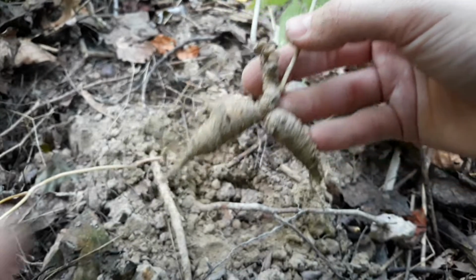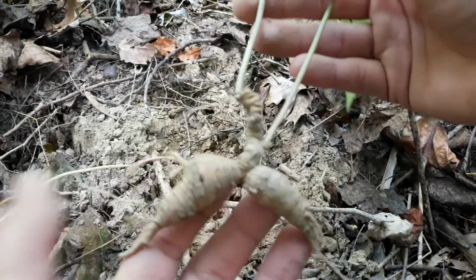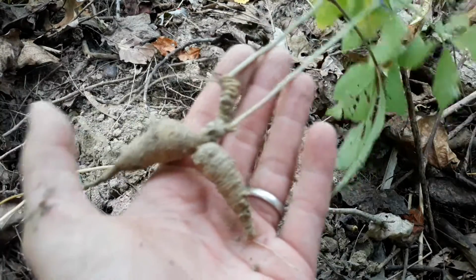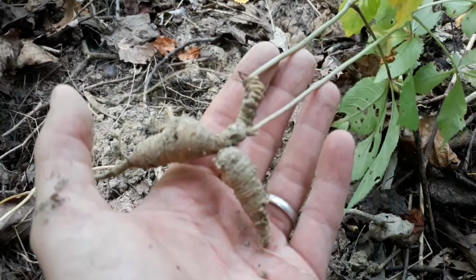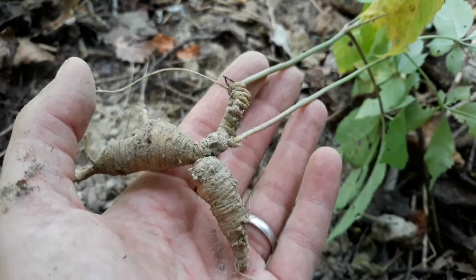I've seen my dad pull monsters out that just take up your entire hand. So I'm satisfied with myself for finding at least this one to show you guys. Alright, now we'll get it back to the house and I'll clean it up. I'll show you how to dry it.